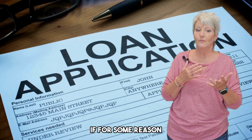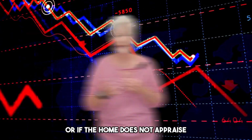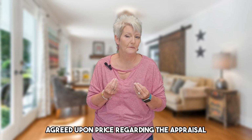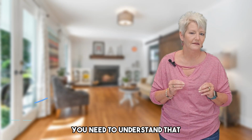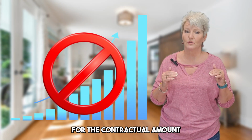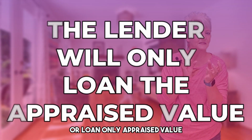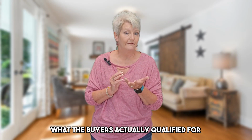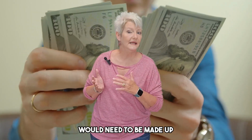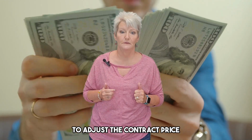If for some reason they're not able to qualify for the loan, or if the home does not appraise and we can't come up with a mutually agreed upon price regarding the appraisal, then the buyer can also back out at this time as well. You need to understand that if a home does not appraise for the contractual amount, the lender will only lend or loan on the appraised value. And obviously, they take into consideration what the buyer is actually qualified for. Any additional money required would need to be made up by the buyer, or the seller would have to agree to adjust the contract price.